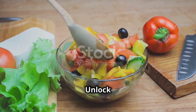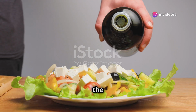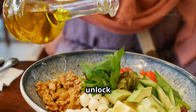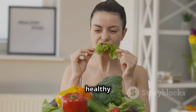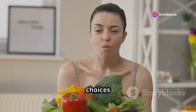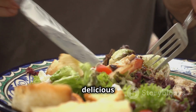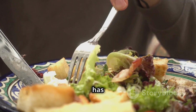Section 10. Unlock the full potential of your salad. By understanding the role of fats in nutrient absorption and incorporating alternative oils into your salad dressings, you can unlock the full nutritional potential of your salads. Remember, healthy eating is not about deprivation. It's about making informed choices that nourish your body and enhance your well-being. So, go ahead and enjoy that delicious and nutritious salad, knowing that you're maximizing every health benefit it has to offer.